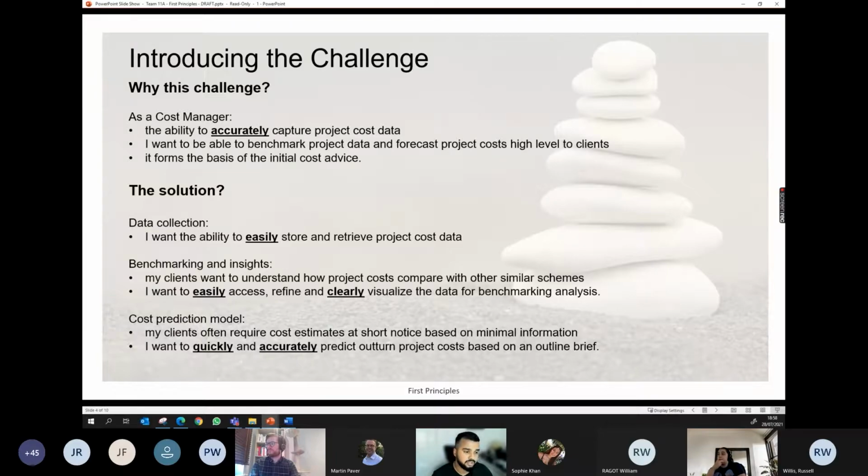And then lastly is something that's really interesting and something that I think is going to shape the industry more and more, is a cost prediction model. So this is something that we haven't seen, we don't currently have within Gleeds, and it's something that we tried to test out during this hack.